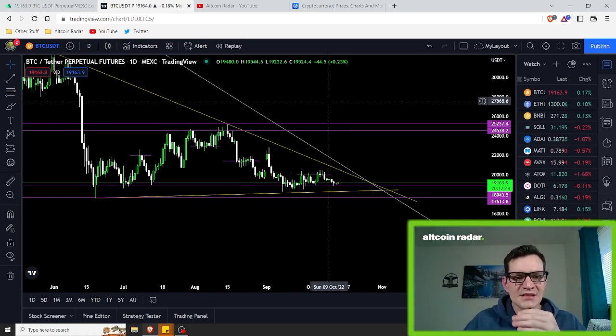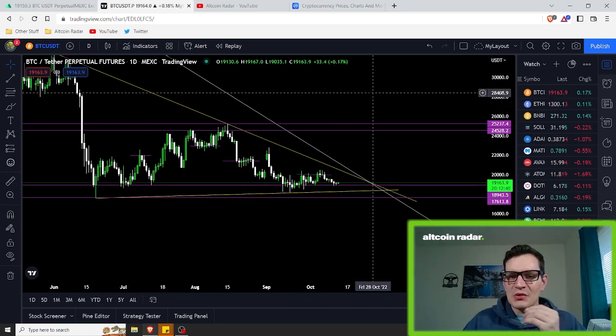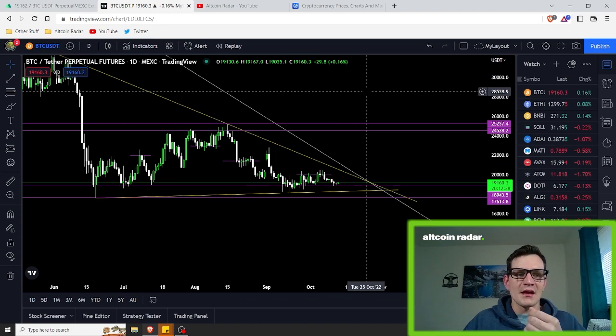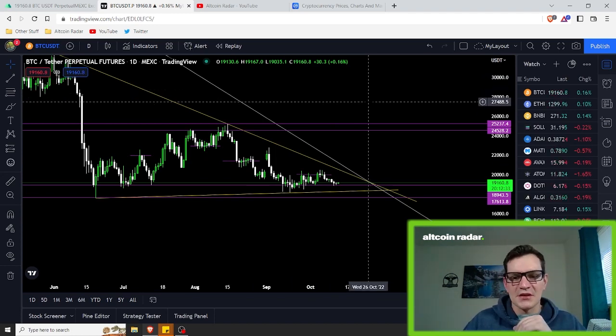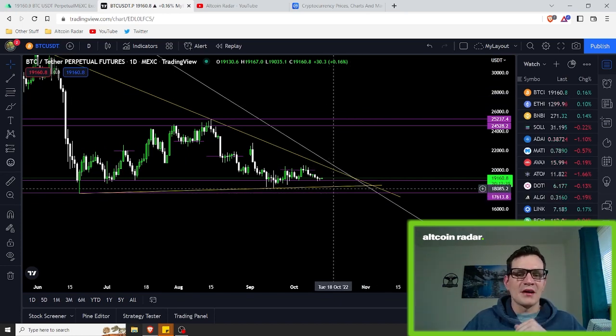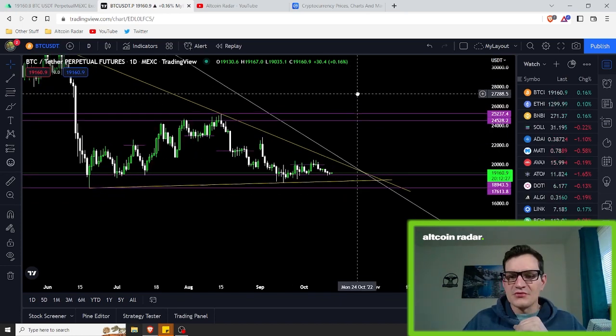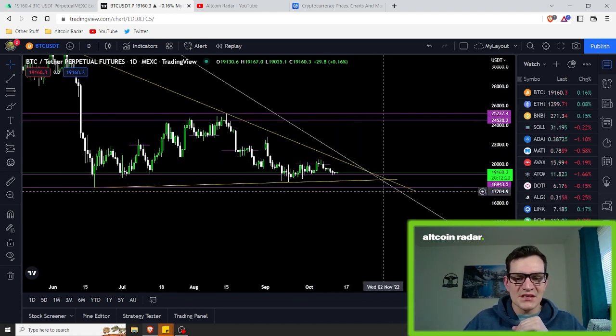Obviously, since we are in a descending triangle, that tells me that I'm most likely going to be looking for a short position here, okay? Because I am betting and thinking that it is going to drop, okay? Now, where do I think it's going to drop? Well, here's the thing: I'm going to base that off of my support and resistance levels.